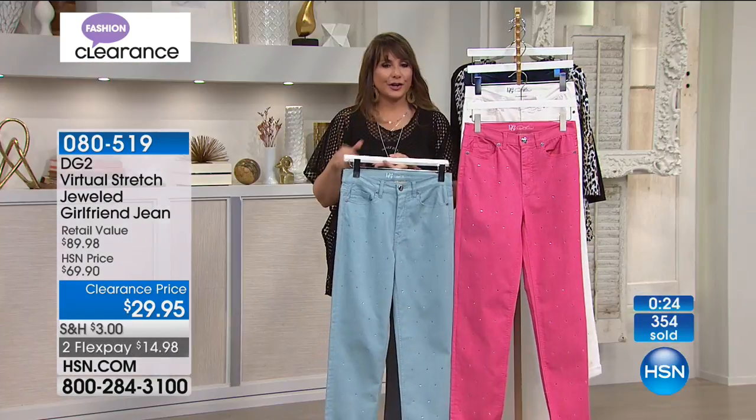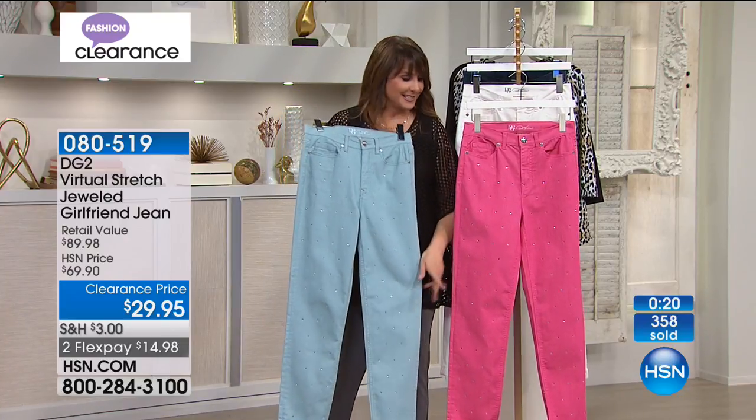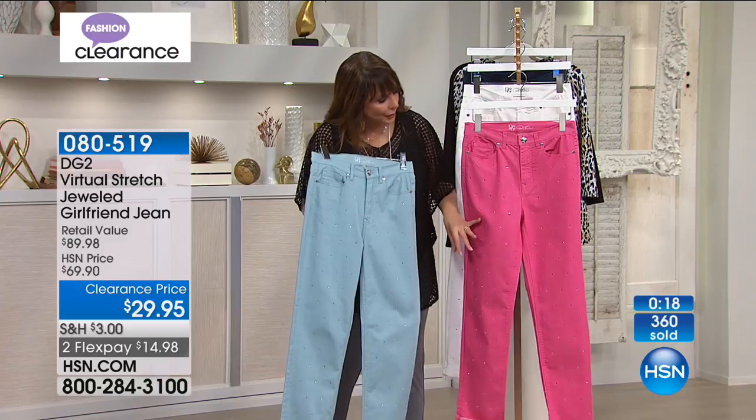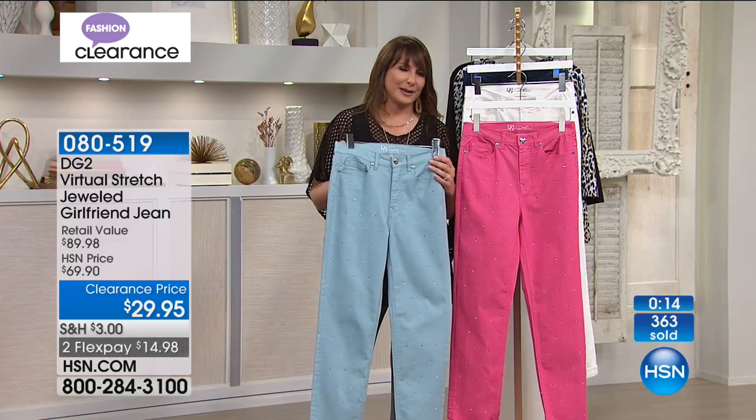But just a thought, those mint shoes that Lauren has on would be perfect with these. And then the coral shoes would be tonal with these that we just had from Minnetonka. So just some ideas for you.